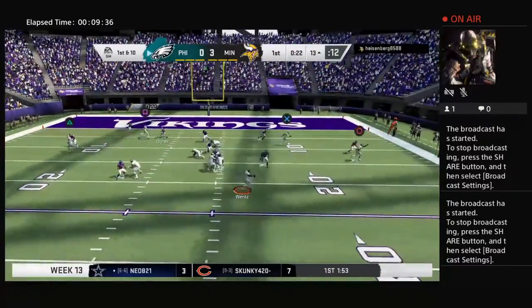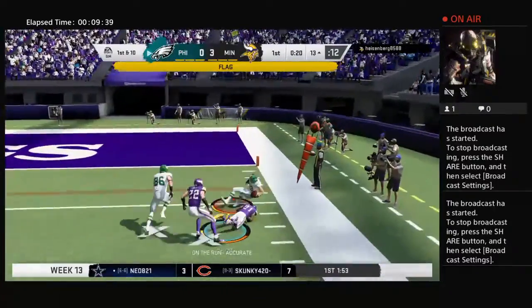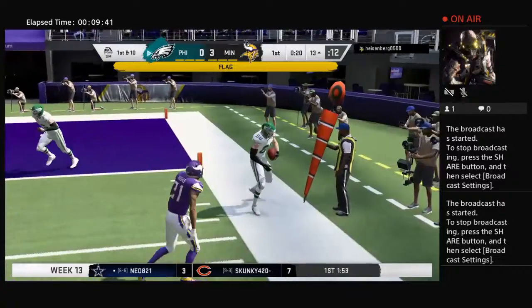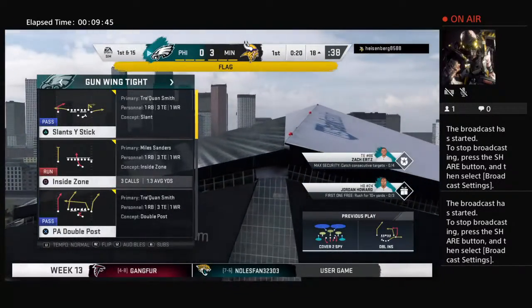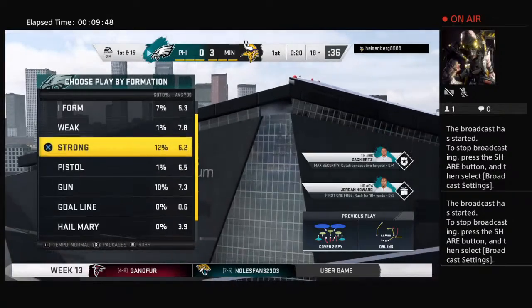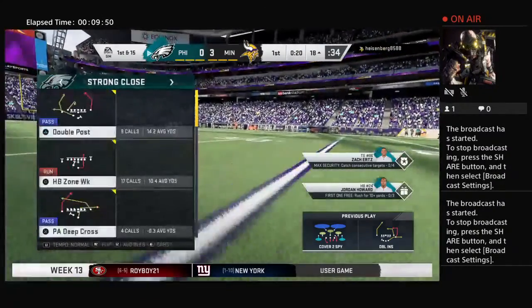Into the red zone. Wentz. That's complete right around the 8. And they'll get him down after a pickup of 8. 2nd and 2. Too far downfield, something those linemen have to watch out for, and that time it costs them.